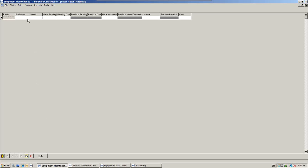First of all, you can use this grid to enter your equipment and the meter type, be that hours or miles. Enter your meter reading in and the date that it was performed. We track, of course, previous readings, so that's maintained here in this grid as well. Those will pre-fill automatically, and so you can just go down line by line and enter in your meter readings. That's one way of getting meter readings into the system.